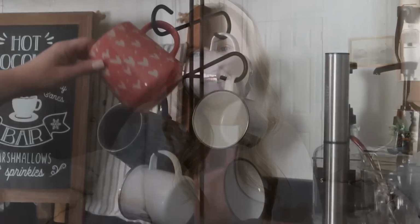Yeah, lots of cleaning and homemaking and decorating for Valentine's Day. I am using a mix of Valentine's decor that I already have, and then I got some new things this year from Temu as well, so I will share all of that with you guys when we get into decorating. But let's go ahead and get started.